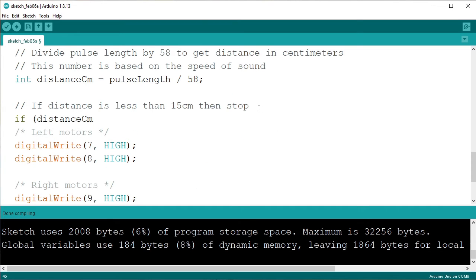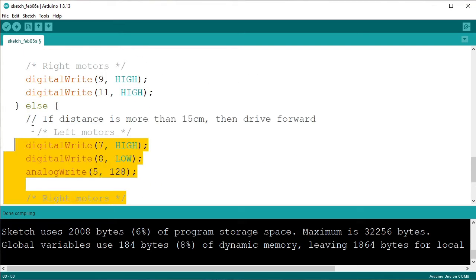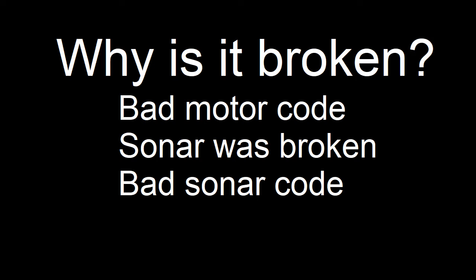I've written code to stop the robot if the distance is less than 15 centimeters, and to drive forward if it's more than 15 centimeters. At this point, I tested the code on my robot and I found that it didn't work. The robot just didn't drive at all, no matter the distance. At first I panicked, thinking that I broke something, but then I started thinking about what the problem could be, and I came up with three ideas. Bad motor code, maybe my sensor was broken, or bad sonar code. Which do you think it is?